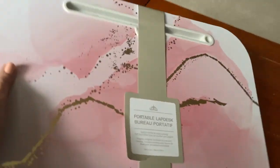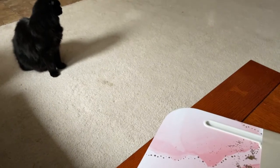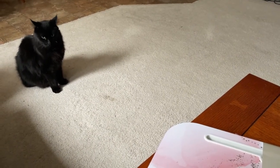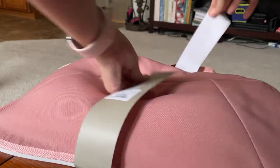I got a new lap desk to hold my laptop from Home Goods, and it's this pretty pink one. I really like it. It's so much cuter than my other one, and my other one was getting really old. I'm too embarrassed to even show it to you. It's so disgusting and old. So I finally replaced it and just took a little paper off of it.